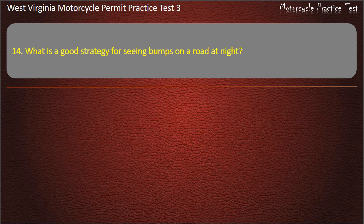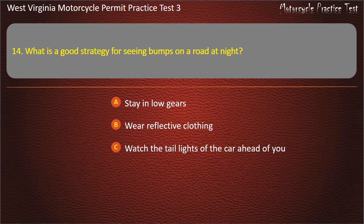Question 14. What is a good strategy for seeing bumps on a road at night? Stay in low gears. Wear reflective clothing. Watch the tail lights of the car ahead of you. Use your low beam headlight. Answer. Watch the tail lights of the car ahead of you.